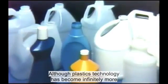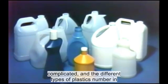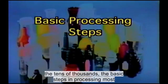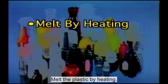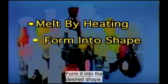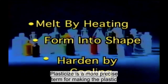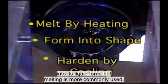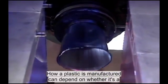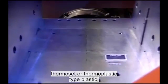Although plastics technology has become infinitely more complicated and the different types of plastics number in the tens of thousands, the basic steps in processing most plastics are fairly simple. Melt the plastic by heating. Form it into the desired shape. Harden by cooling. Plasticize is a more precise term for making the plastic into its liquid form, but melting is more commonly used.